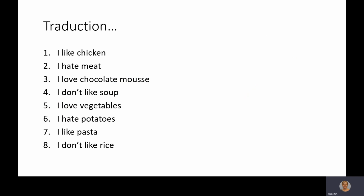Okay, final thing this morning is a little bit of translation, one of my favourite things. Can you translate these sentences into French? For example, number one, I like chicken. So you need to write j'aime, and then you need to write the French for chicken, which is le poulet. Again, don't forget that word, le, la, or les. Okay, and hopefully your teacher can check them with you at the end.